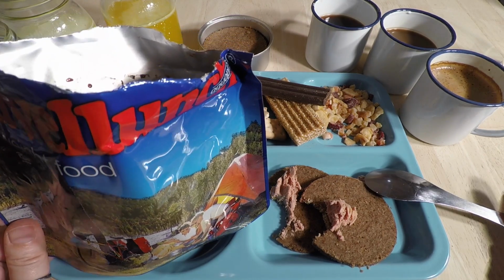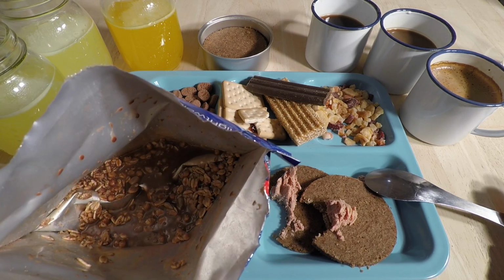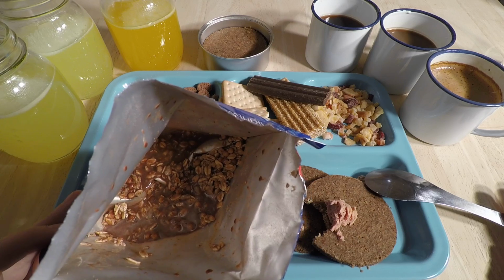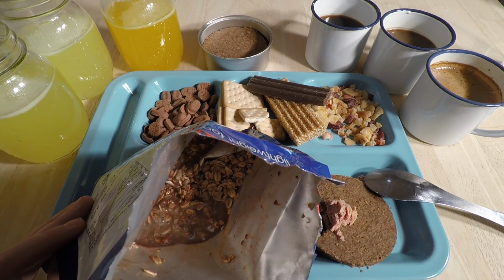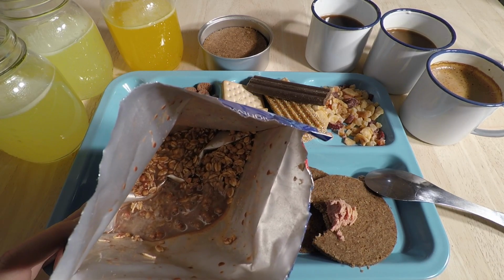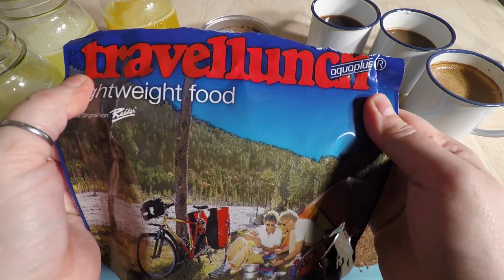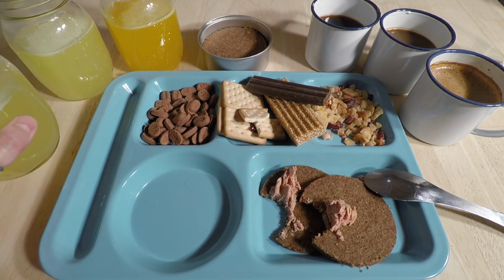Now, I'm not one for warm cereal. The only thing I like warm is porridge. Other than that, you could have probably mixed this with cold water. I think I would have preferred it, because I like my oats to have a bit more texture, and they've obviously gone a bit soft. But flavour wise, that is spot on. So much chocolate in there, and a really nice chocolate as well. Some of these chocolates are really artificial tasting, but that's really good.